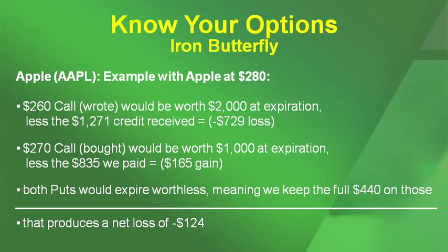Now, if I was going to get a little bit more granular, here's how it works on each level. All right. If you had the 260 call that you wrote, at expiration, let's say it was at $280. At expiration, that 260 call would be worth $2,000. But I collected $1,271, which means I would have a loss on that particular option of $729. The 270 call I bought would be worth $1,000, but I paid $835, so that would be a gain of $165. But both puts would expire worthless, which means I would have a gain of $440. That is how I get the total loss of $124.